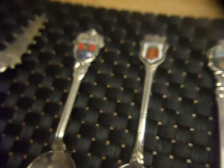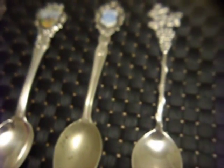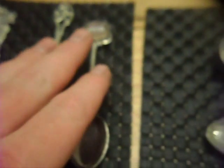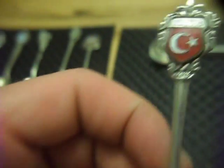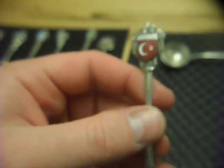for 75p each. So I spent £6 on that lot, but they're all duds. They're all silver plated. But one of them was 800 silver, so that paid for the others really. So not a great find, but not too bad.